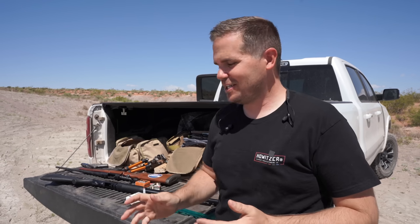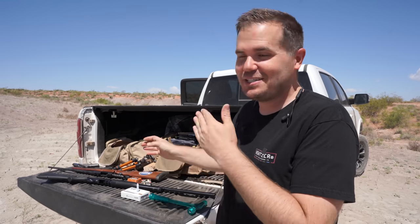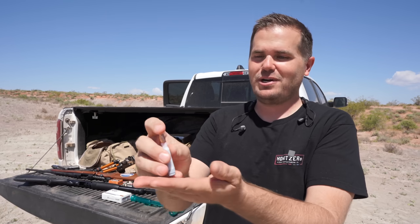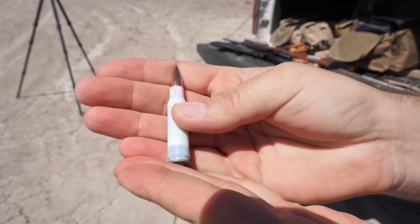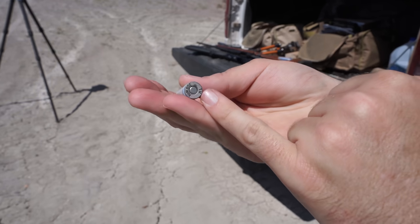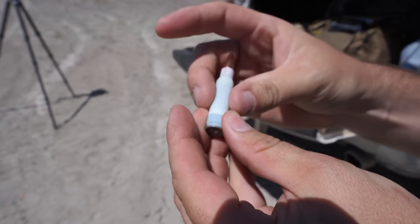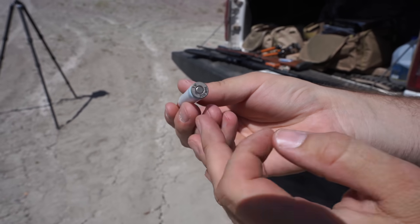Up next is True Velocity ammo. Now, since precision rifle and hunting is my game, this one is very interesting. For reference, it's pretty obvious that this is something quite different. There's no brass here on the case. It's plastic all on here. But you can see quickly that it's not totally plastic. Some kind of fancy polymer. I'm calling everything plastic, but I'm sure it's not.